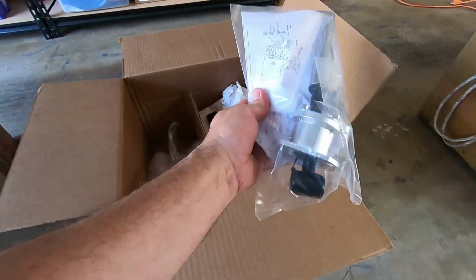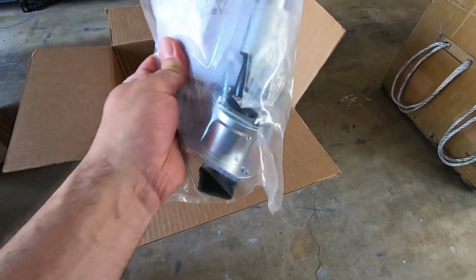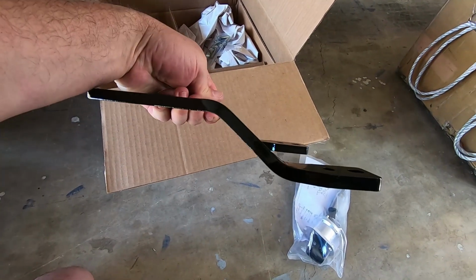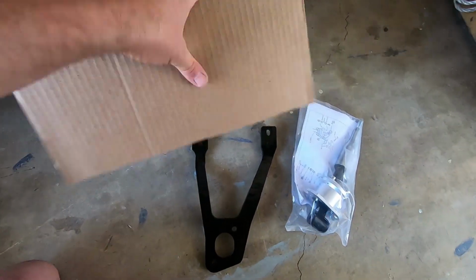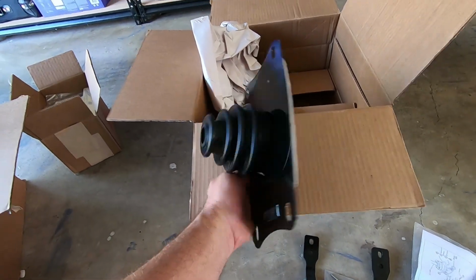The first thing that I got is the Z1 Motorsports short throw shifter. It does have like the OEM style bottom, which I'm pretty excited about. I've heard good things of these. Hopefully that is a good piece. We have the Z-Speed solid shift brace that will get rid of the janky stuff that we've got going on. The hardware for that, and base plate. Hopefully the base plate is fine.